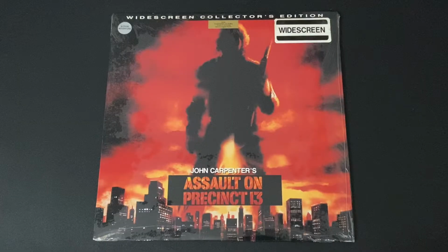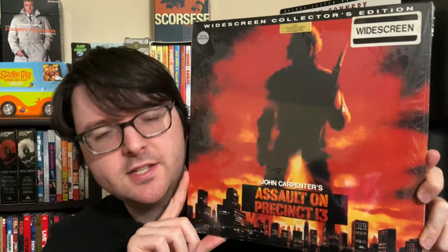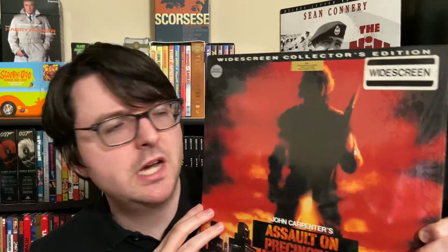Next is one of those discs that I am shocked to find in the bins for super cheap and in wonderful shape, and doubly so that somebody hadn't come in and snatched it before me, and that is the nice special edition of the John Carpenter Assault on Precinct 13, the full-on widescreen collector's edition with this gorgeous jacket. I mean, this is a fantastic LD jacket, even though it isn't a gatefold. And as you can see, it's from the same lot, so it has this really cool widescreen sticker, and then it also has this really nice gold sticker mentioning the director's commentary.